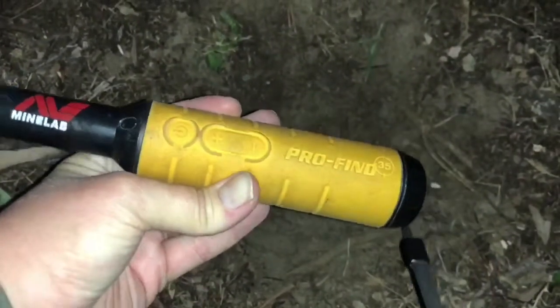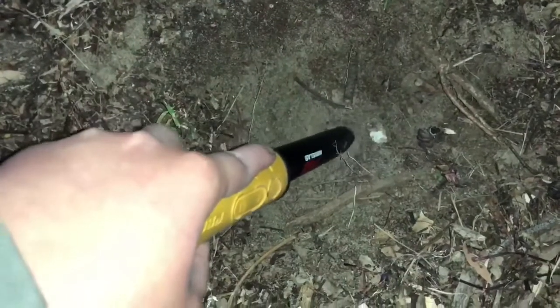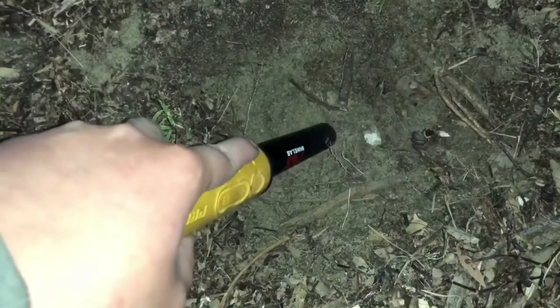By the way, we're using the MineLab Equinox 800 detector, and I'm going to use the MineLab Profine 35 pinpointer to see if we can figure out where this thing is. So I'm on it there. Oh, I think I can feel it. Oh, we have us a 1 cent.